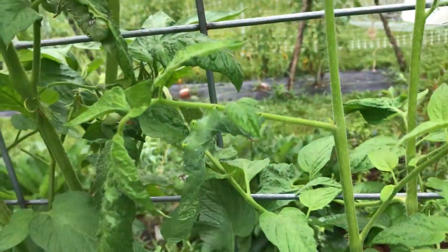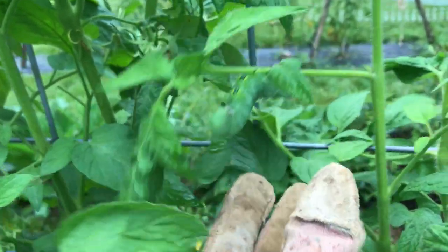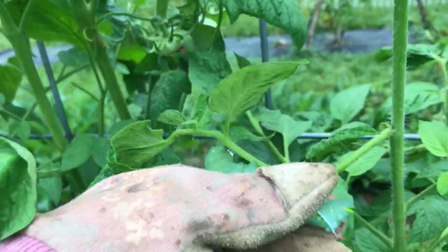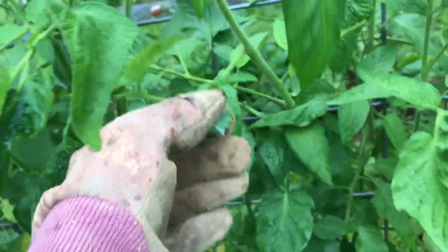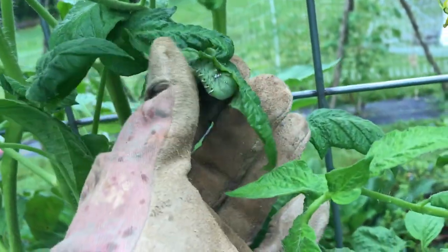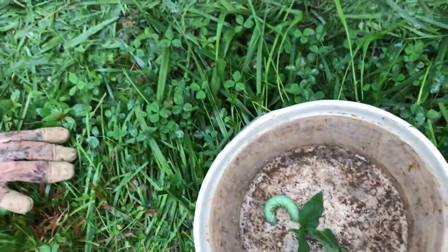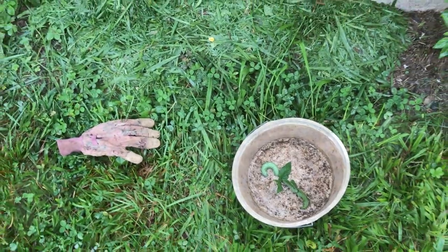Okay, should we get the big one first? Yuck. I hate these things. Gross. Let go, guy. Okay, I threw them in an old ice cream bucket. Let's get the other one. Nasty. Actually, let's just grab the leaf. Throw them in there. Okay, I'm going to look real quick, see if there's any more.